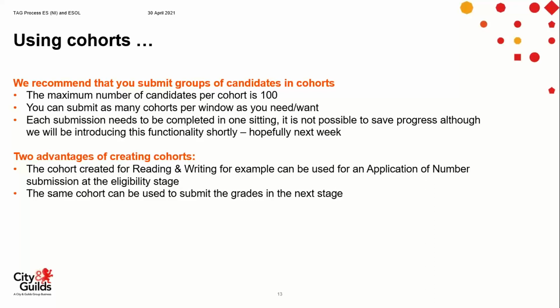So there's a couple of advantages to creating cohorts. If you pull together a cohort, for example, for reading and writing, you could then use that same cohort to create an eligibility booking for application of number without having to go through and add them all singly again. And when you come to submit the grades at the next stage, you can use that cohort to pull all those learners through so you can enter their results.